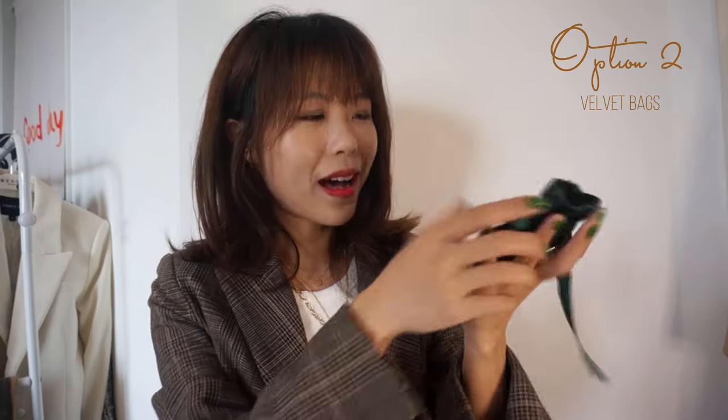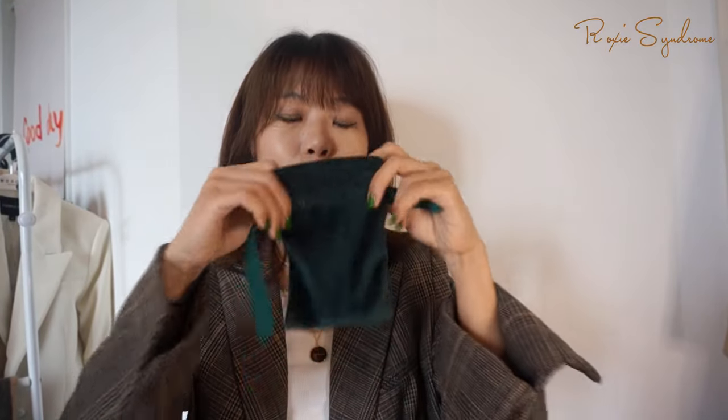So option number two is this type of velvet bag or pouch. This is actually what I went with in the end. It's very convenient to open and close, and you can fit everything into one bag, whether it's a necklace or a ring. And if you have this care card, you can still very easily put it in there. It still has this velvet touch, or if you want to switch it up, you can try silk. It can come in so many different shapes, designs and materials. So this is why I picked this in the end.